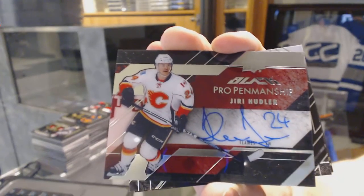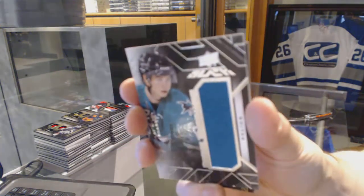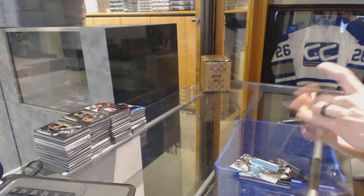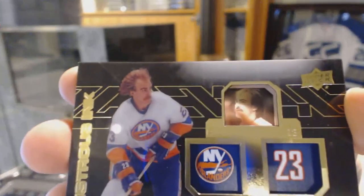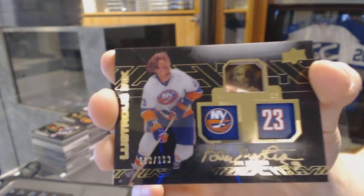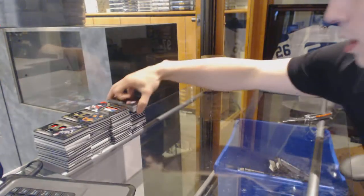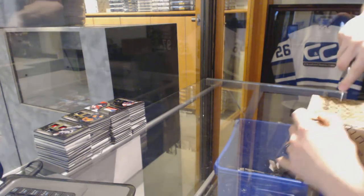We've got a rookie trademarks jersey, Nikolai Goldobin. And we've got a lustrous ink autograph numbered to 199, Bob Nystrom. Bobby Nystrom, lustrous ink auto out of 199. All right, and now on to the fifth and final case of the break.